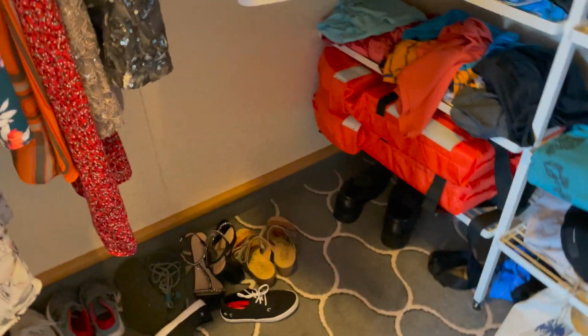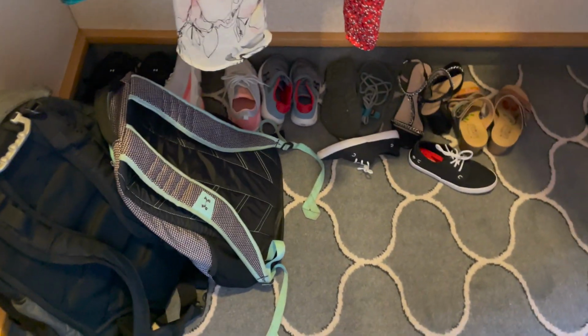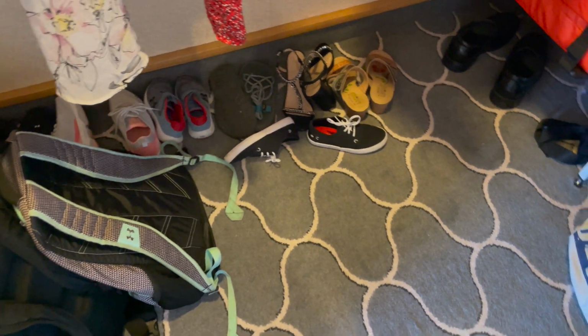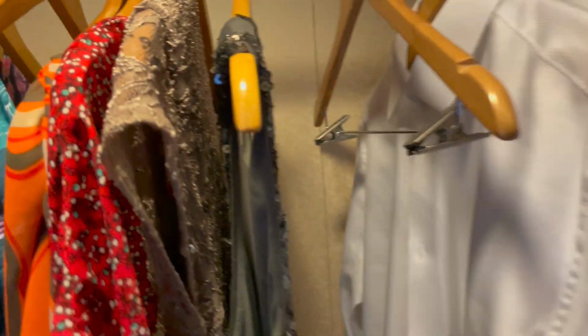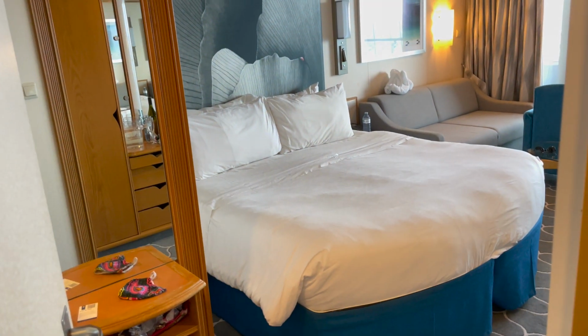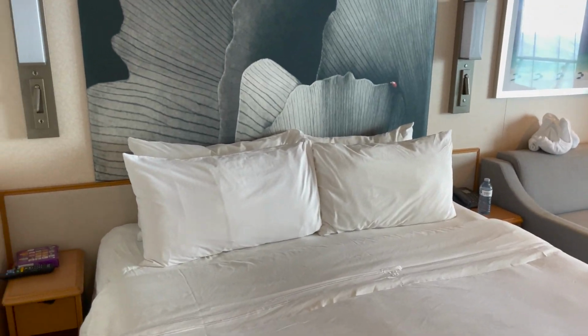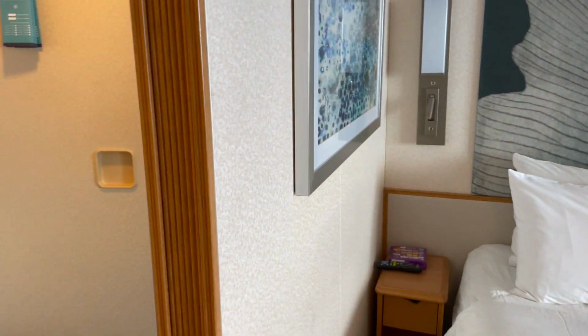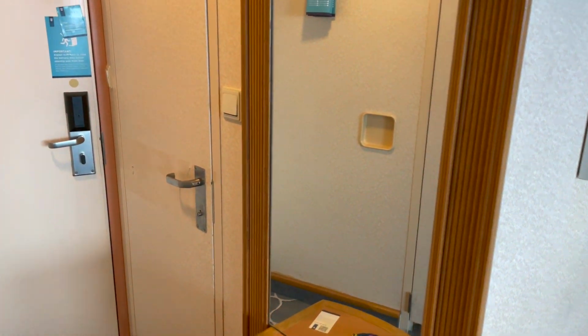Spots for your shelves, your shoes, and lots of floor space. We threw a couple bags in there. I'm sure you could throw your luggage in there if you wanted to. And it's big enough that, I'll step in it right now. It's a little close up, but you can see I've got plenty of room to move around in here. And so you could go in here and use it as a changing room if you like. So that's the closet. Again, nice, another tall mirror that works well.